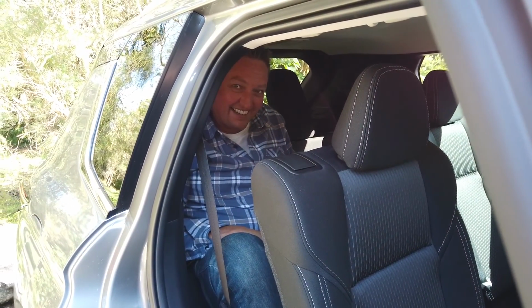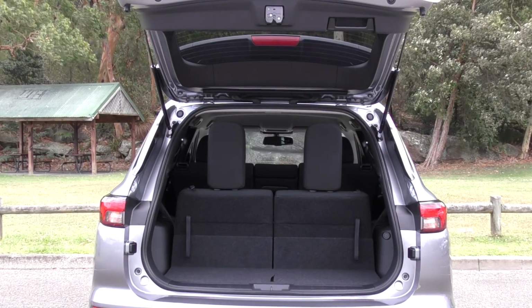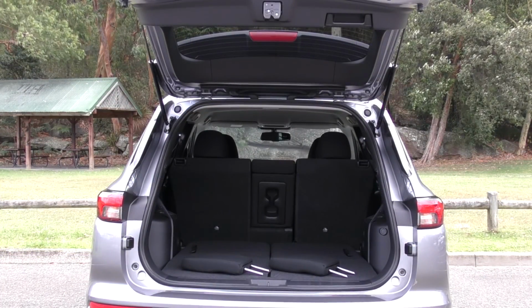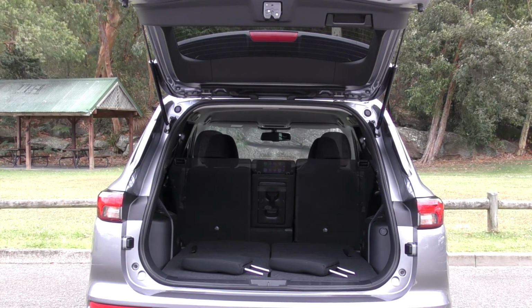What about the boot, mate? I thought the boot was pretty good. It's pretty smart design there. Cars come with a cover and things like that, and they've actually hidden that under the boot floor. But when you put the third row down, there's plenty of room in the back, isn't it? There is, yes. I had it packed up with a few things, and everything fitted in really easily. So boot space is really adequate.